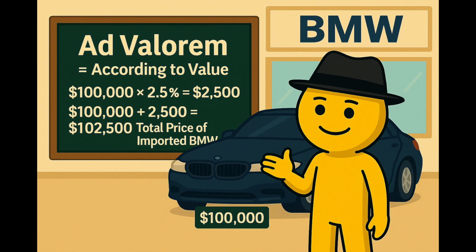You import a $100,000 BMW from Germany. There's a 2.5% ad valorem tariff on passenger cars. You pay $2,500 in tariffs to the U.S. government.